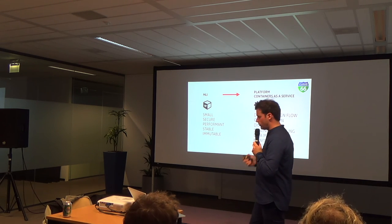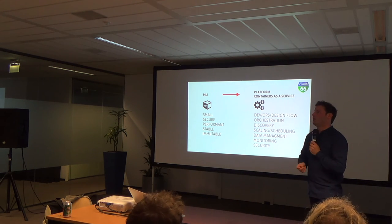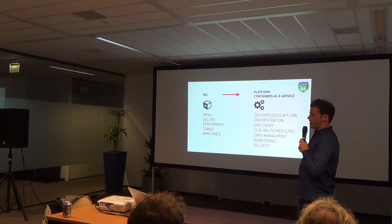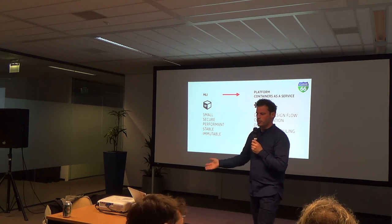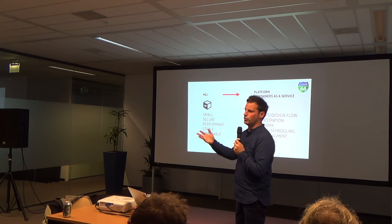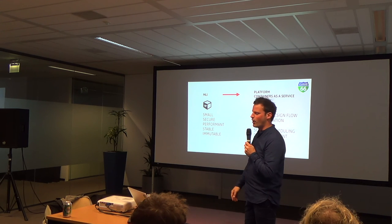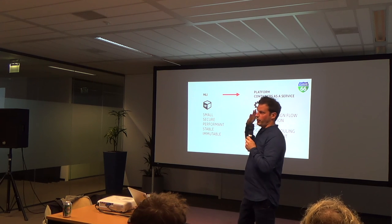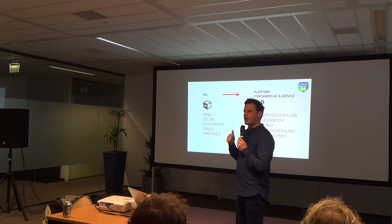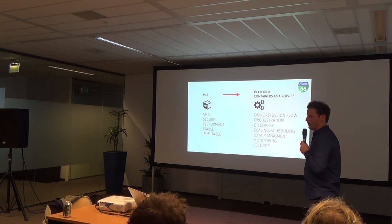So basically, what I'm trying to say is, when you want to run Docker in production and choose your platform, make sure you have proper orchestration, discovery, scaling, data management, monitoring, and security. Plasticus has that, but there are a lot of other competitors in the market who already have such a platform, or you can build it yourself if you have the manpower. But before you start on the right side, make sure the left side is up to speed: small, secure, performant, stable, and immutable.